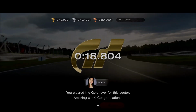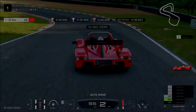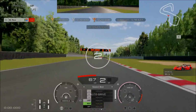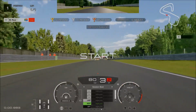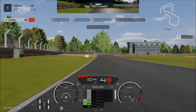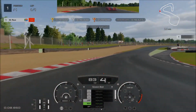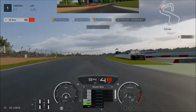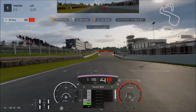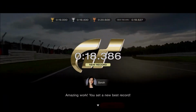I didn't really expect that, but I'll take it. Like I mentioned earlier, this won't take long. I achieved my golden time and will go straight to my final attempt at this sector and see how much was gained from my first to last attempt. That was nearly half a second gained.